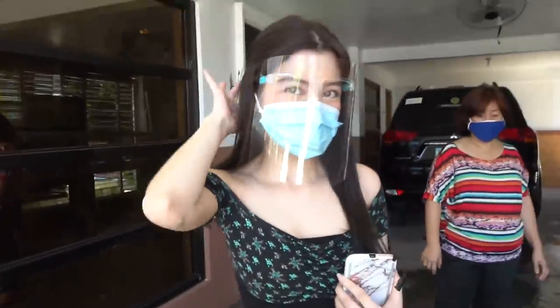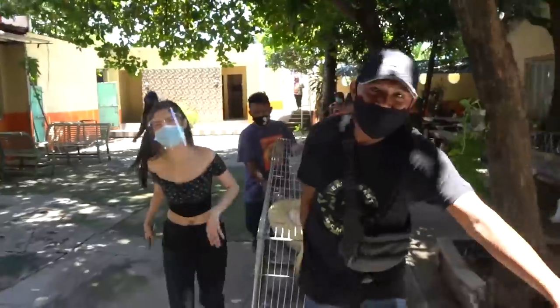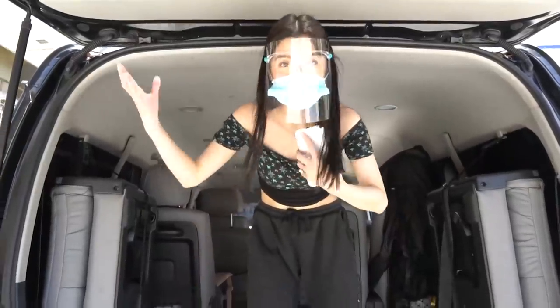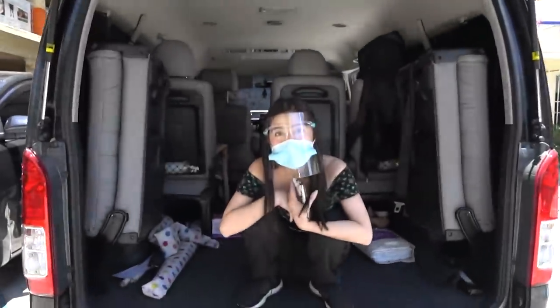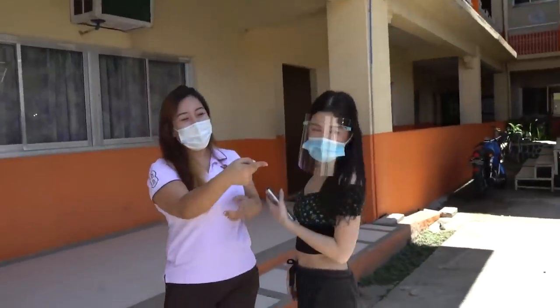Oh my gosh. Okay, we have a problem. The cage won't fit. Shucks! What are we gonna do? We're gonna have to carry B without the cage. Just in case, kasi kakalogin niyo pala siya.